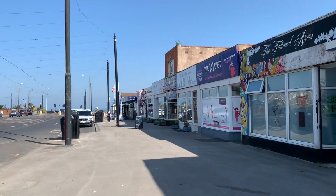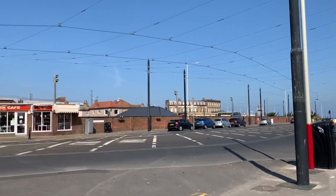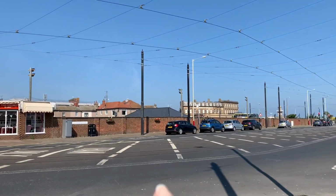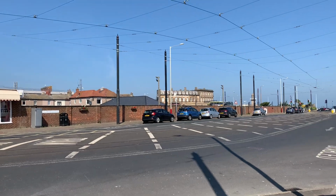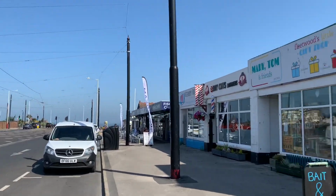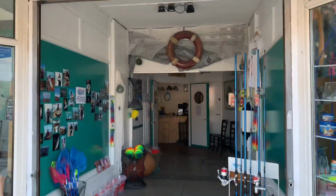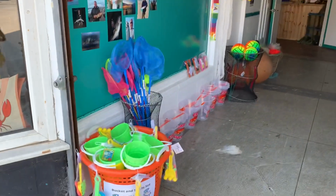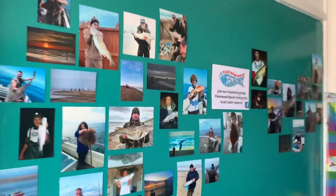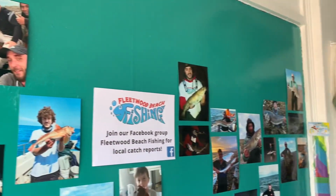Some shops on the seafront. You can get your fishing bait here. Corner cafe over the road. And at the back of this wall is the bowling club. So we'll go around that way. Fleetwood Beach fishing tackle, fishing supplies. So you can get all your, there you go, buckets and spades, crab buckets, crab bait. They're whoppers, aren't they? It's a fisherman's tale. Goodness me, they've caught some big fish.